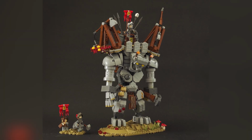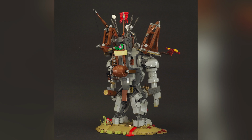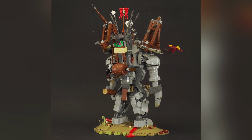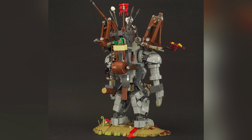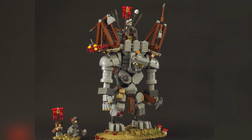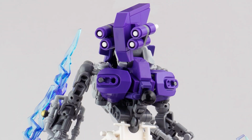The giant seems to be holding a hammer of sorts, and on the back there's some interesting details like maybe some potted plants. I'm not sure why that's there, and who knows, maybe the giant has been injured because you can see a little bit of blood pouring out the back by his foot. Either way, wonderfully creative build, and this was submitted to Anthony Wilson's Bionic Castle contest, so that actually makes a lot of sense. And speak of the devil, that's the next build coming up.